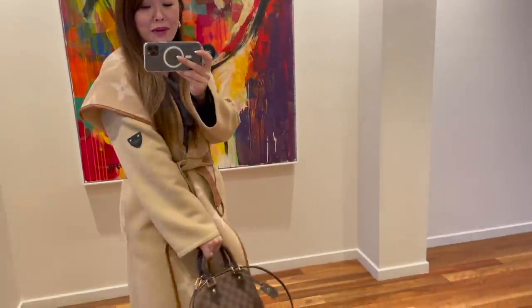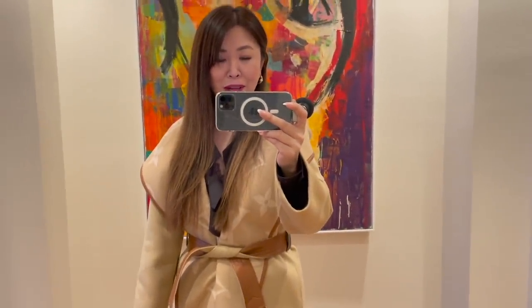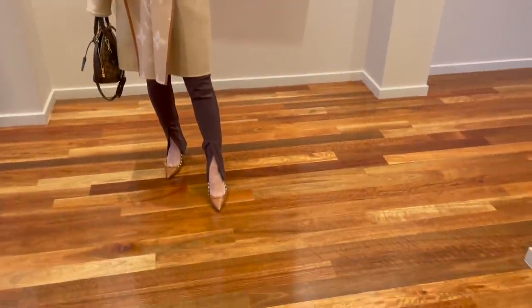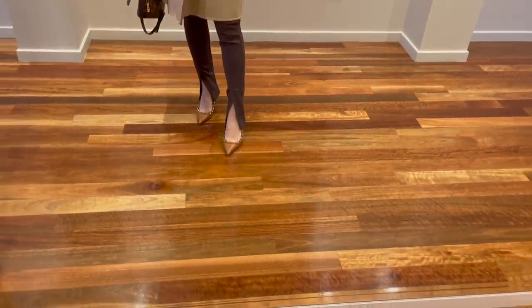So I am wearing my beautiful camel LV coat. Please excuse the background noise. I just put the laundry on. And I've got these brown skinny pants, which I really like. These are just from Witchery, and I like that split because it sort of elongates your leg.